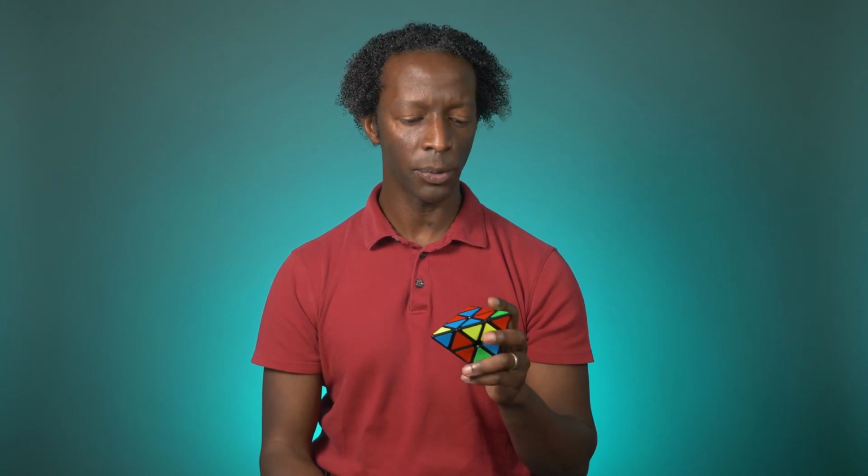When I started to learn these, I was just moving the pieces around, but not really paying attention to what I was doing. Every once in a while, I might get 2 pieces to line up or 2 colors to line up, but I was still nowhere close to solving it. Eventually, I started to observe some things about these pyramid puzzles.